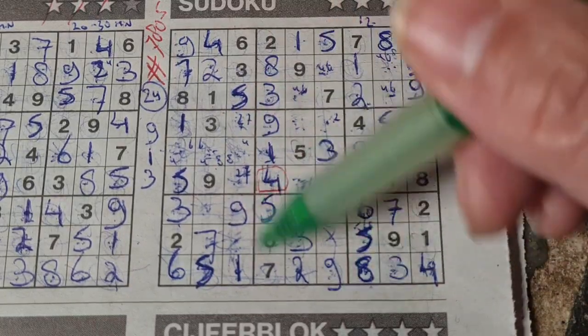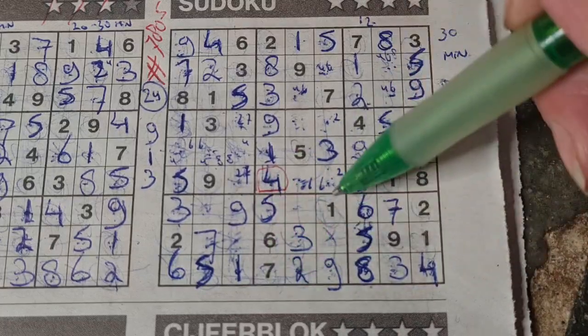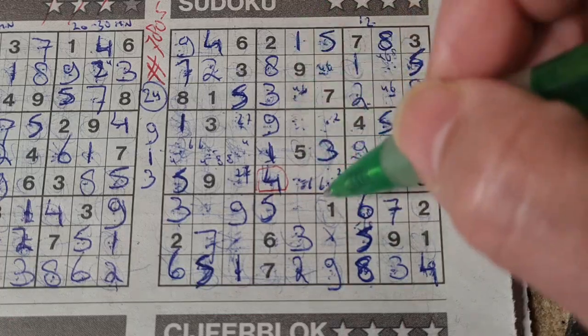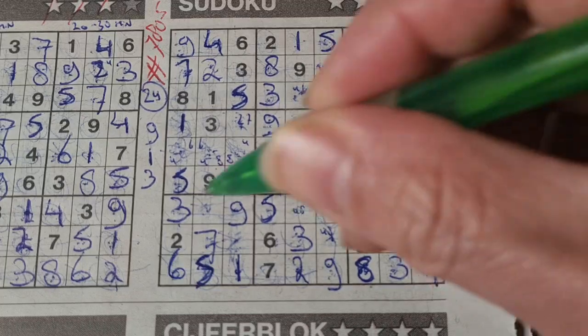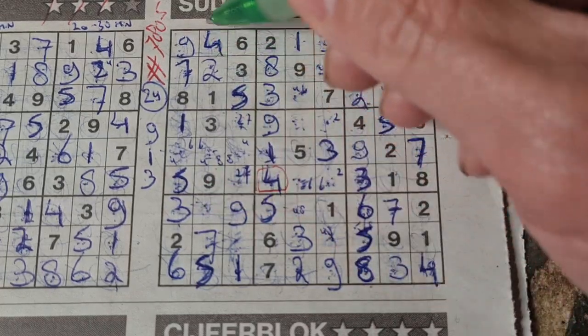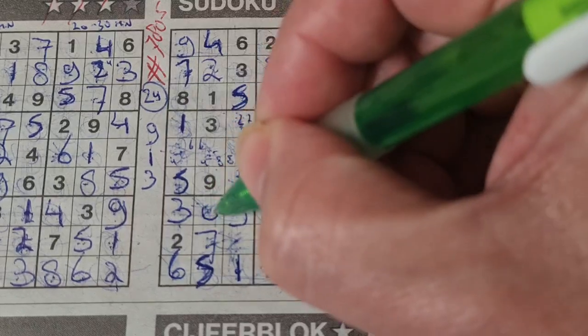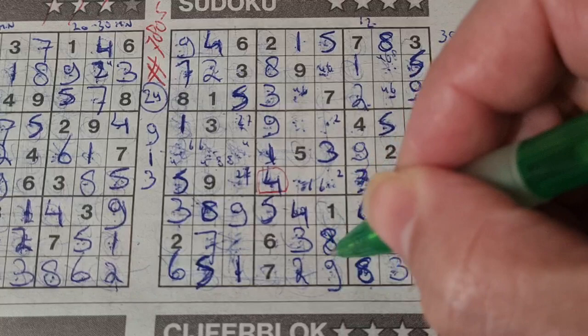2 numbers left in this big square. The 1, the 2, 3, 4 is missing. The 5, the 6, 7, 8 is missing. 4 and 8, 4 and 8. Cannot fill this yet. Here, yeah, also 4 and 8. We have a 4 in the second column. No 4 there. 4 should be here and 8 goes there. One box left in this big square for number 8.